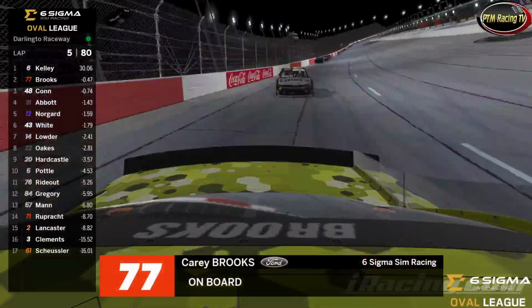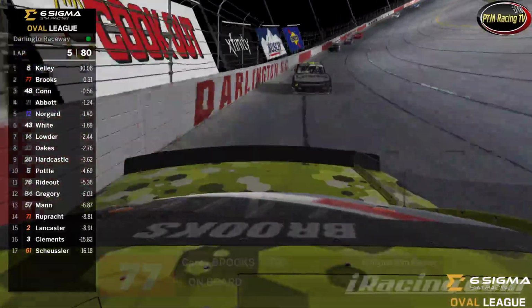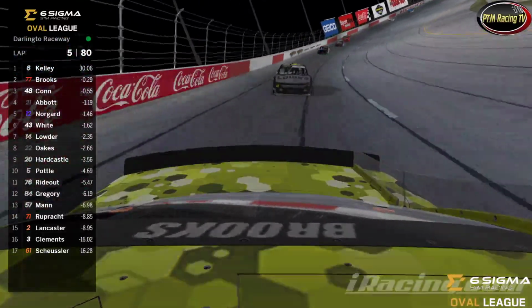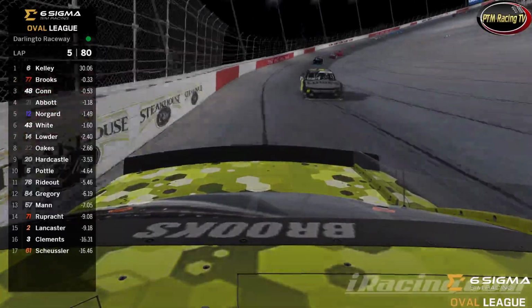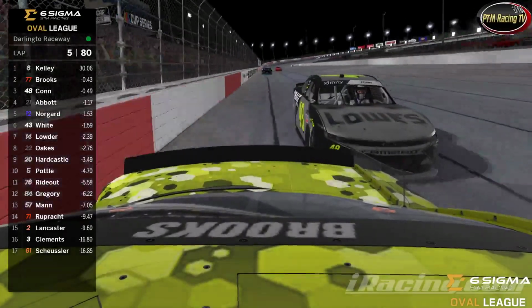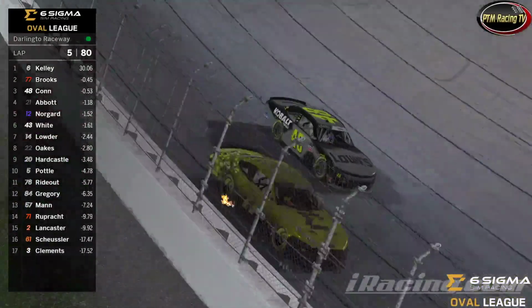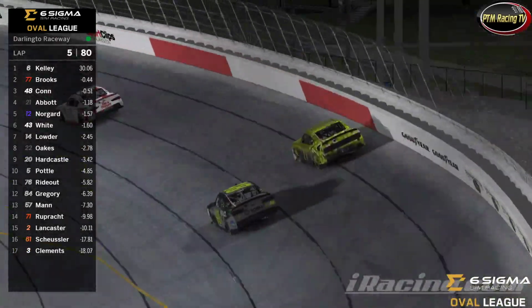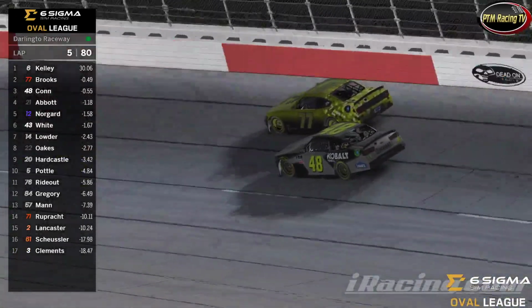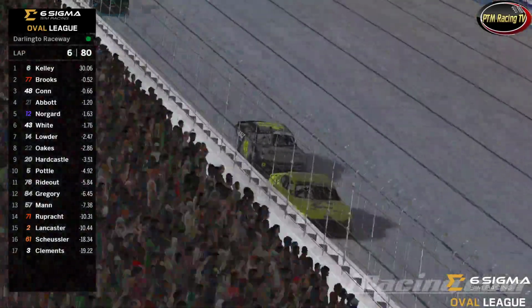On board here with the Six Sigma Sim Racing 77 Ford Mustang driver, Kerry Brooks, as he's got probably what would best be described as the snake of the bunch, the rattlesnake, Robert Kahn. Oh! As he sees a little opening to strike, the snake goes on the attack, and Brooks trying to defend him off. Kahn down low, Brooks up top. One driver's got to give off the exit, because you can't get them both there at the same time, or you're going to be causing some trouble down there.